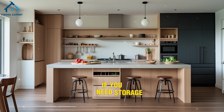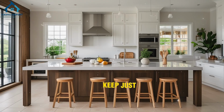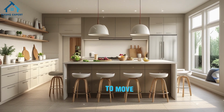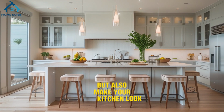If you need storage, consider adding some drawers or shelves underneath. If you love having a place to sit and eat, keep just a few stools or chairs around the island, and make sure there's enough room to move comfortably. By cutting back on unnecessary items, you'll not only free up space but also make your kitchen look more organized and clean.